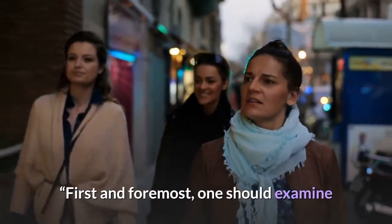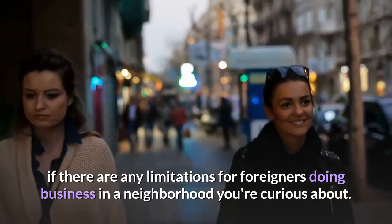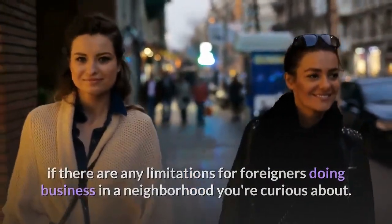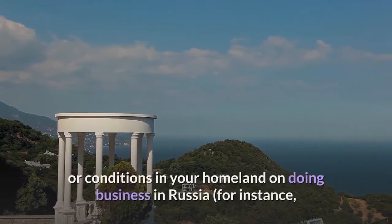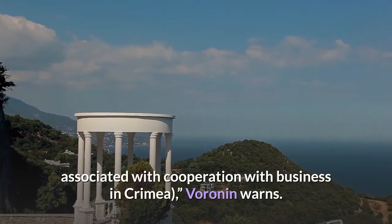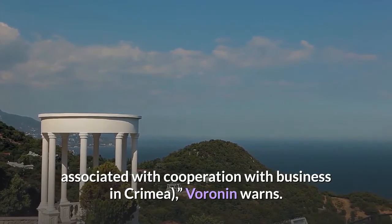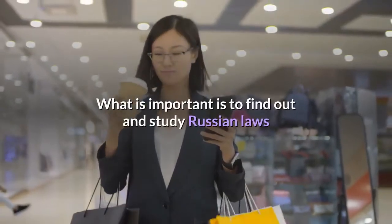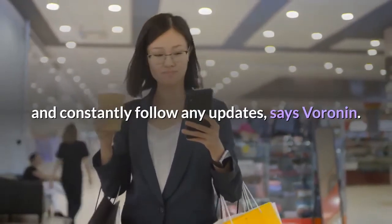First and foremost, one should examine if there are any limitations for foreigners doing business in the area you're interested in. Then, it might be useful to explore if there are any limitations or conditions in your homeland on doing business in Russia, for instance, associated with cooperation with business in Crimea, Voronin warns. What is important is to find out and study Russian laws and constantly follow any updates, says Voronin.